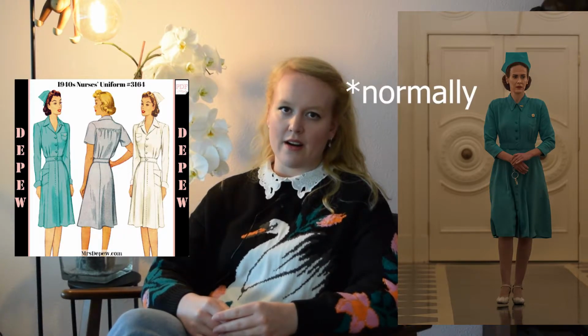But also, in the 50s, nurses wouldn't wear this kind of teal, greenish blue shade that they're wearing in the series. They would normally be like a light blue or a white or something stripy. So already that is not historically accurate, but very visually interesting. Let's get to it.